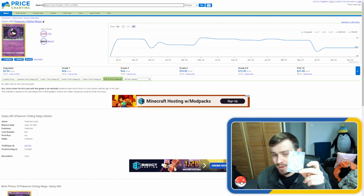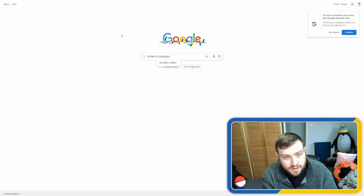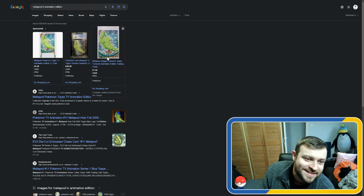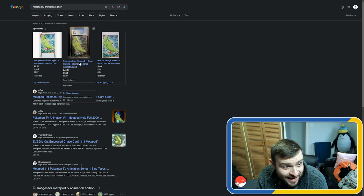So we've got, and this has seen some damage. This isn't in great condition, but we have a Metapod. Don't even know what this is off. TV Animation Edition. Metapod, TV Animation Edition. Oh, right. So it's worth £2, basically. Graded in an 8, it's £50.